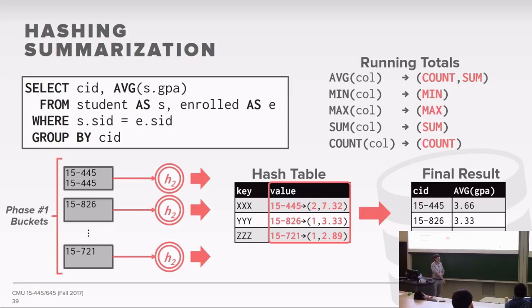Yes? Are there aggregations where you can't do this running total? I'm thinking like a median, you would need to sort. Yes, correct. I'm showing the SQL-92 ones because they work nicely with this. With medians and other things, like standard deviation, you couldn't do this. Correct. Yes.